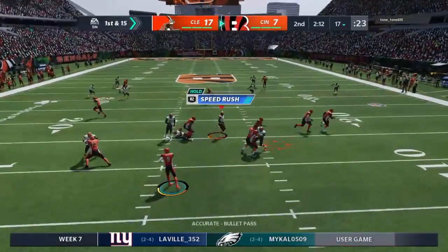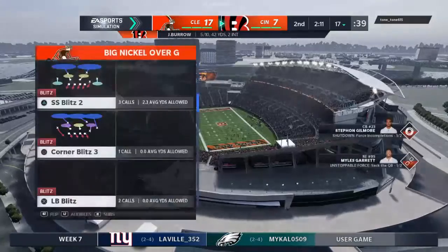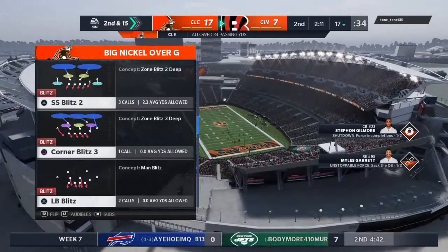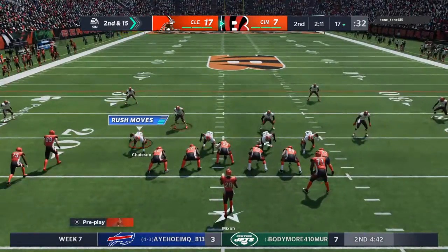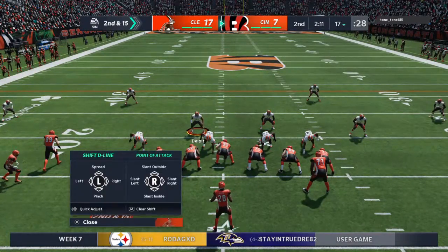Now it's Burrow. And the tip there altered the ball flight, and it falls incomplete. It'll be 2nd down. A lot of times it's that first read that you have. Maybe you get it in pre-snap, and he locked in on his target, but he was covered quite well, and that one's incomplete.